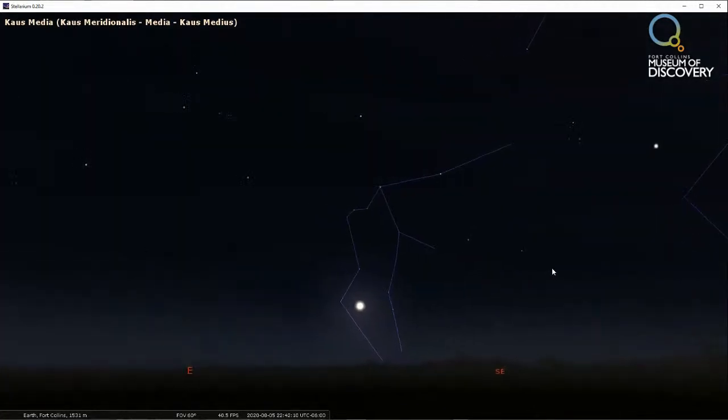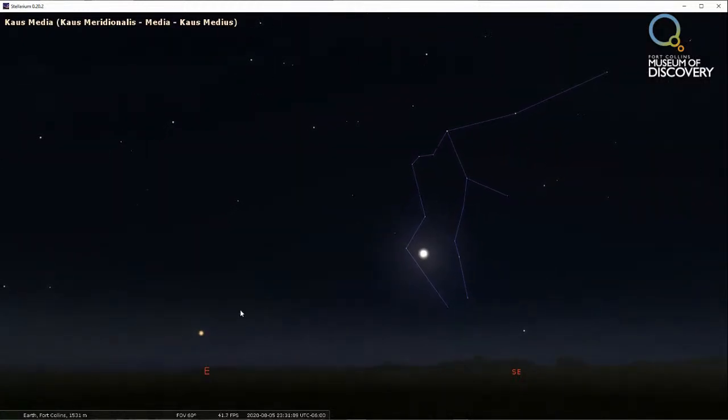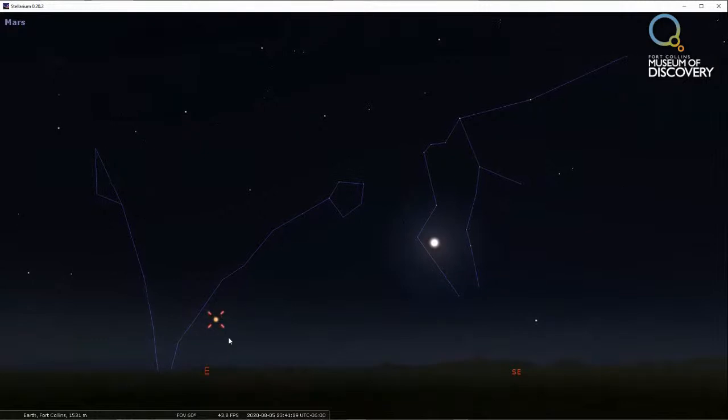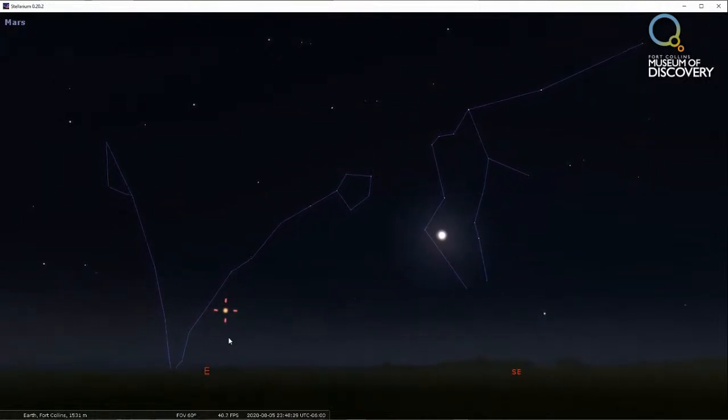Moving back to the east and moving time forward, we'll see another planet rising over the eastern horizon. And here is bright orange Mars. Mars will rise in the east at around 11 p.m.